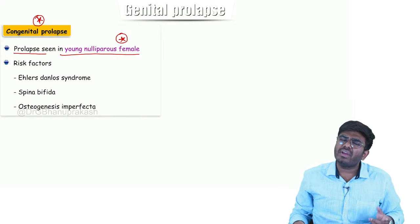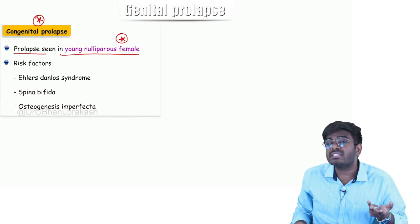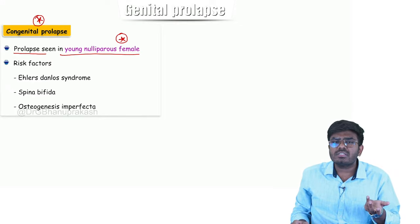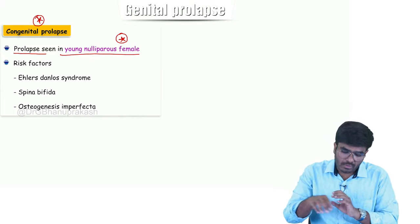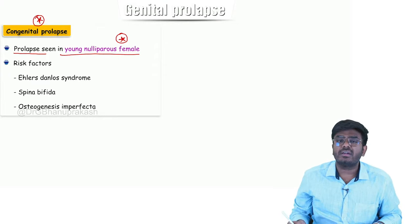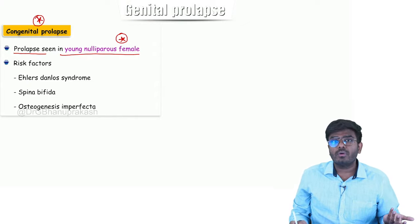Why might it happen? Might be she is suffering with connective tissue disorders like Ehlers-Danlos syndrome or Marfan syndrome. In this young female, because of connective tissue disorders, prolapse is happening. Okay, so what are the risk factors? Connective tissue disorders, like Ehlers-Danlos syndrome, osteogenesis imperfecta, spina bifida, or Marfan syndrome.